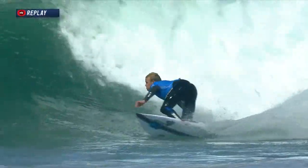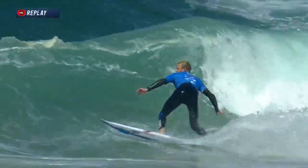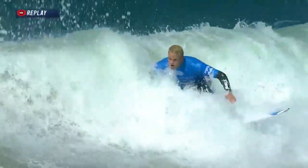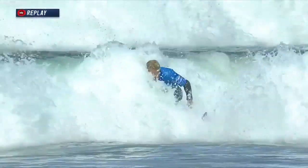Nice deep low bottom turn and just springs into action, kicks the tail out the back. Board is looking really spicy under his feet, Gigs. Jams it, throws the tail out there, just releasing those fins, then engaging them again to get that board back around. So Stu Kennedy looking sharp here this afternoon.